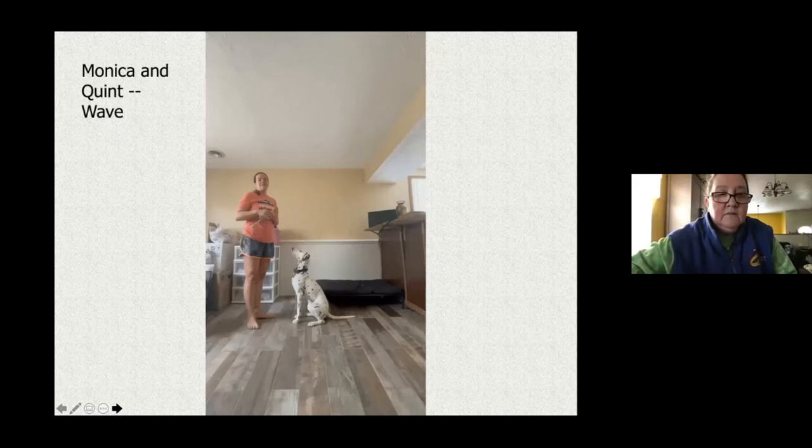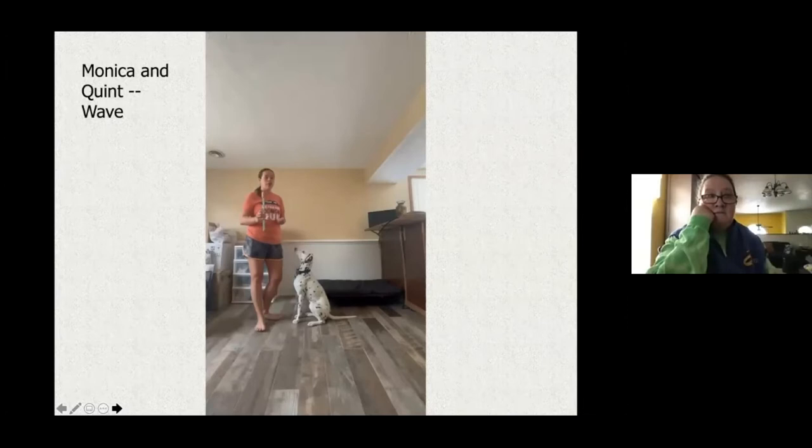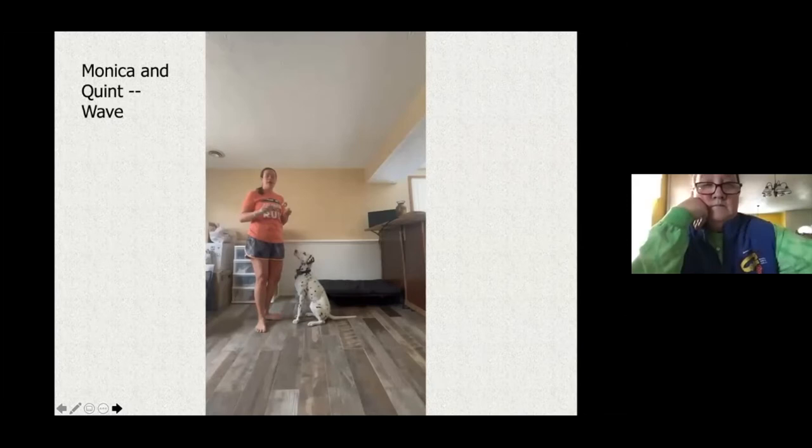Hello, we're gonna work on teaching our dogs how to wave. And for this, you're gonna need a paw target. So this one is a little different than the one that I use for him and his nose target. So it is nice for them to know the difference between the two. He is deaf, so I'll be using a visual thumbs up as his marker, but you can also use a verbal marker or a clicker.